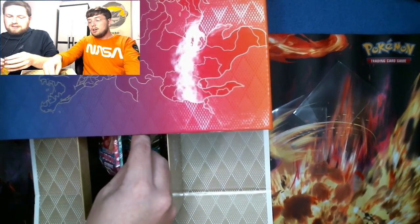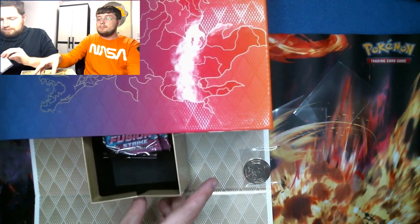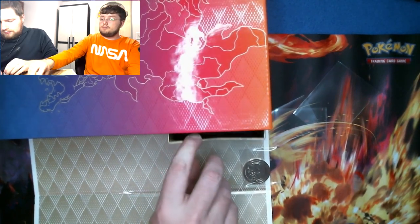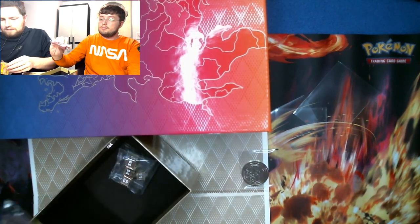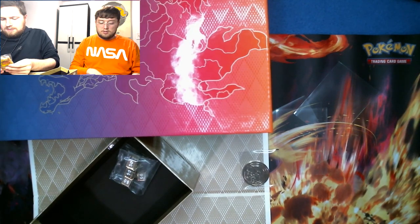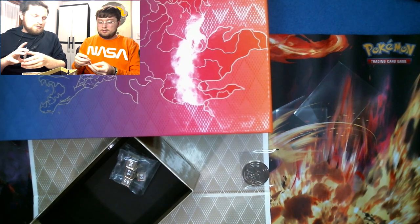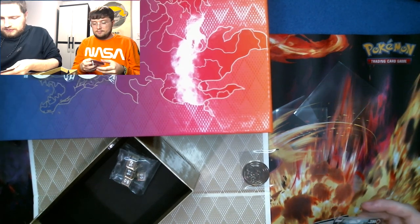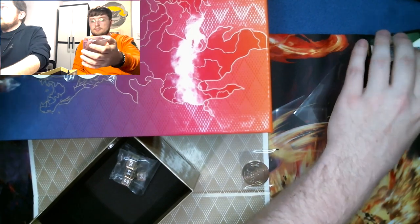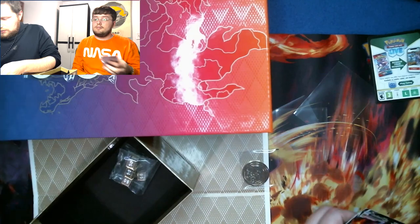So there's a bunch of packs that we have. I think 16 in total. Oh my goodness. Dude, the status coins are awesome. There's some sleeves. So, before you do that though, let's take a look at these Charizard cards.